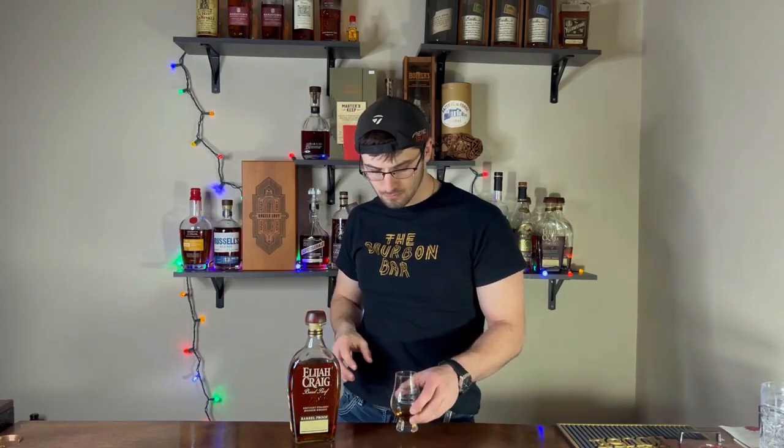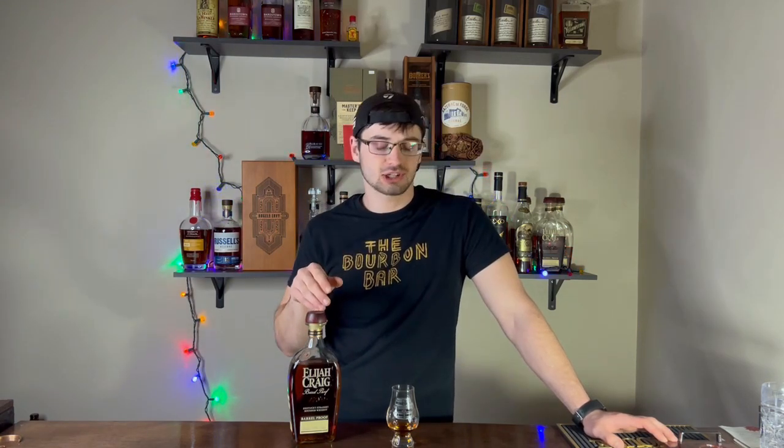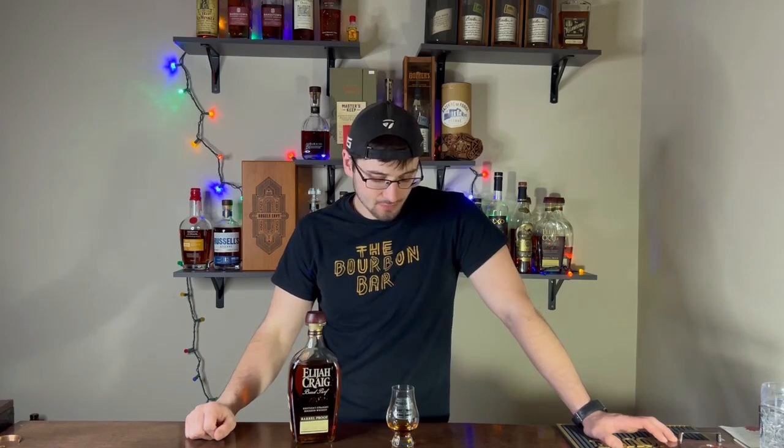But let's go ahead and get another sip just to be sure. The finish is probably one of the greatest parts about this one right here. I really like the finish on this one. The palate, the mouthfeel, it's decadent, it's creamy, it's rich. It'll be interesting to see how this compares to the other Elijah Craig Barrel Proofs that I have.